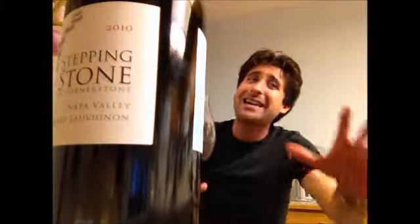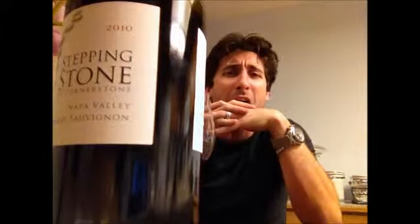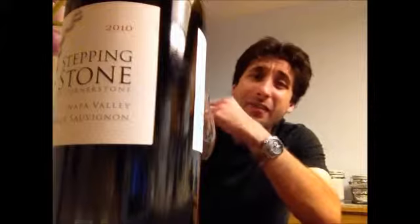Score-wise today, I gotta go like an 89 plus. The only thing that's holding me back is that it is very young right now, and those tannins are a bit too aggressive. I think another year or two in the bottle, and that fruit is really going to push forward, and it's going to be very nice. Right now, if you are opening it up today, again, 89 plus, but if you can, give it some time, and for 35 bucks, a wine that you could invest in for later down the road, that's not a bad idea at all.